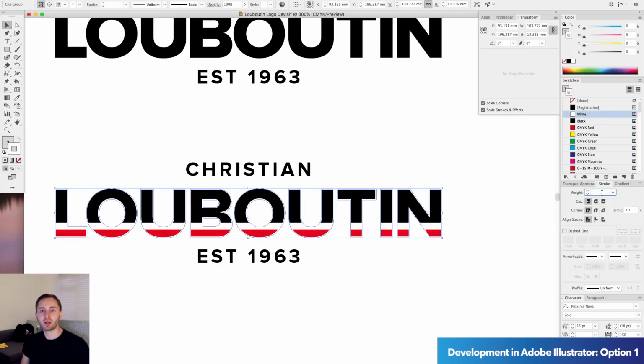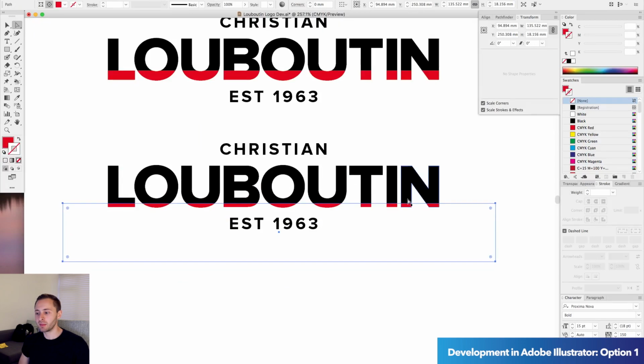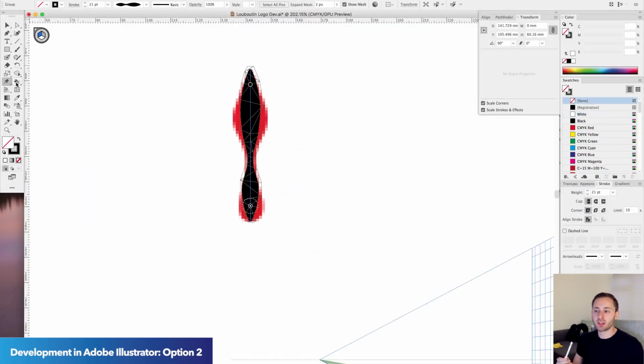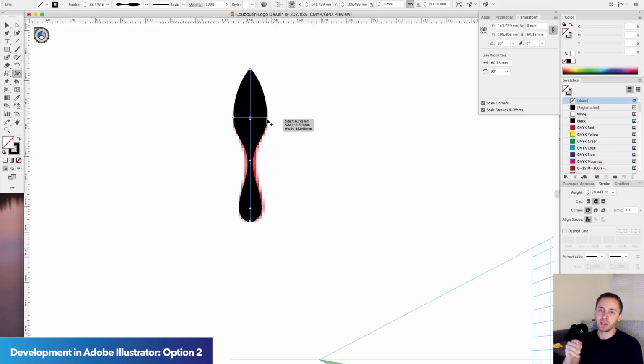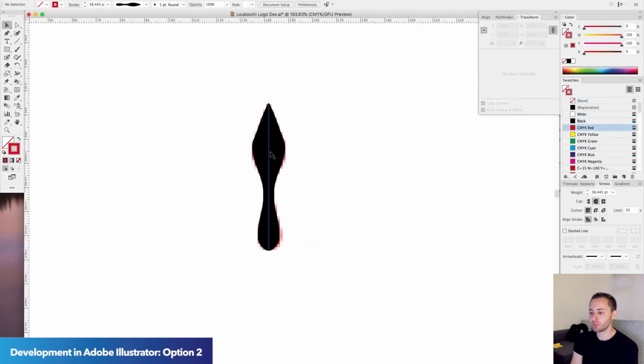So I started looking at how I could incorporate some red at the bottom of the text while keeping it all readable and eye-pleasing. As I said before, I'd noticed on the website that they had this little secondary logo, which was the red soul icon. And I redrew this just by doing one line and then using the width tool, which is basically a way that you can adjust the stroke width really easily.